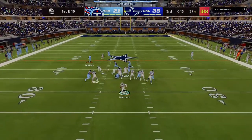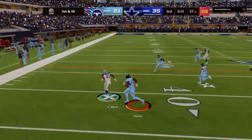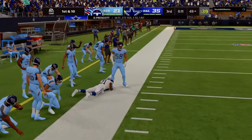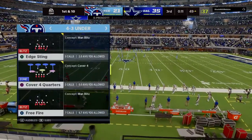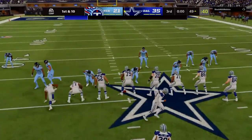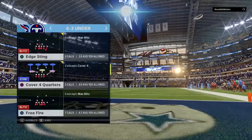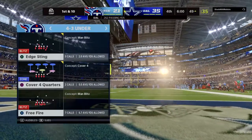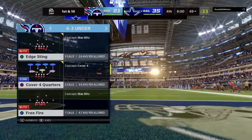They'll try to throw now. Prescott. He'll get this out wide here to Elliott. And he'll take this to the other side of midfield before going out of bounds. A 14-yard gain there as they look to improve this 14-point lead. And that is going to do it for this 3rd quarter of action. You're watching the NFL on EA Sports.